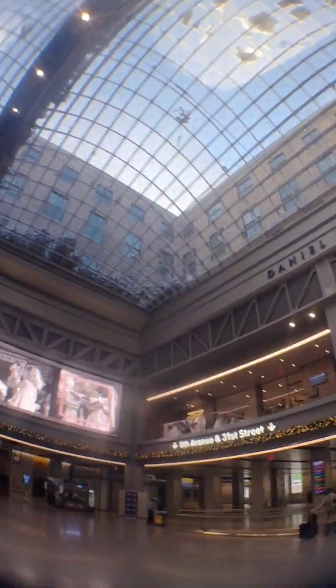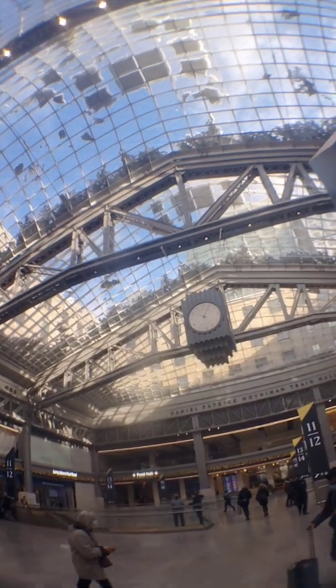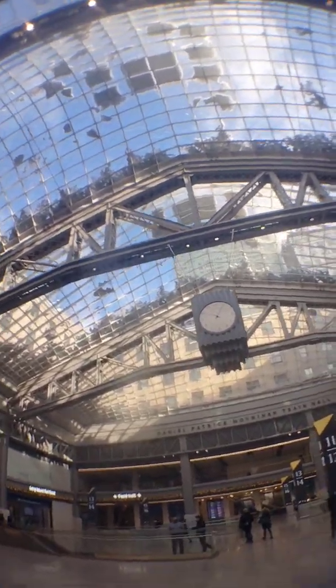One of the cool features this has is, if you look, you'll see the internal side structure is still exposed. So it's kind of like a giant courtyard in a way. And that's a feature that you see in a lot of old neoclassical office buildings, especially from the 1900 era.